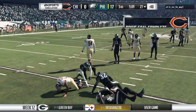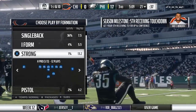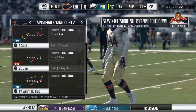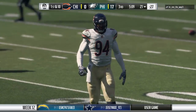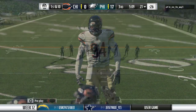Good coverage there holds him to just a 2-yard return following a punt of 44. And the Bears take over. Now we take a glance at the offense as they work their way back out for their first possession of the second half. They were able to get the stop defensively. Now a chance really to set the tone here in quarter 3. They can really take charge, can't they?